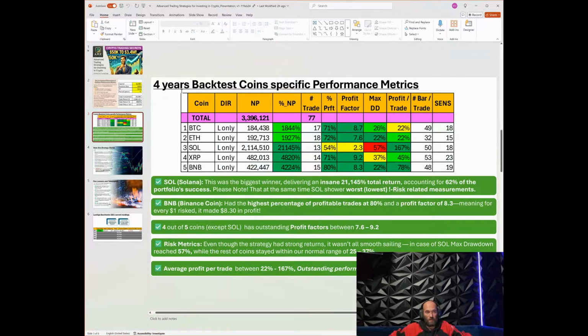So now let's dive in into the 4-year backtest coin specific performance metrics. Here you could see that we selected five cryptos. Obviously, Bitcoin is one of them, Ethereum, Solana, XRP, and BNB. The only direction that we selected is long only.